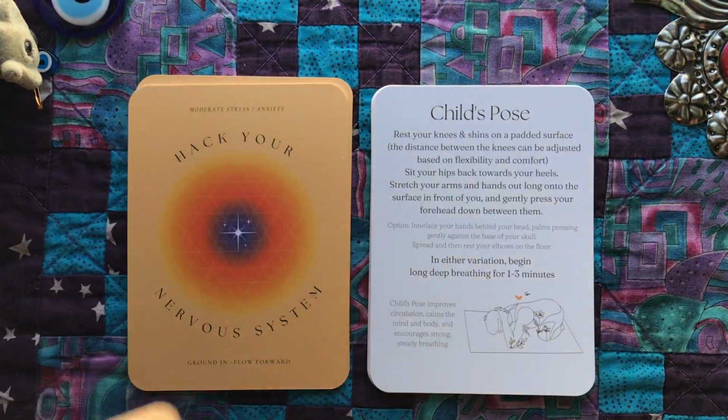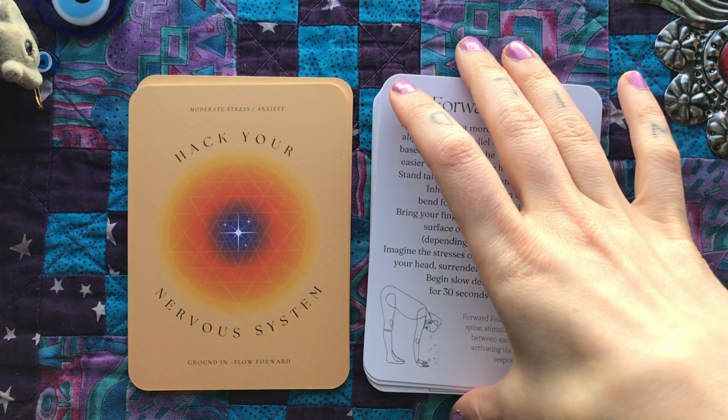Child's pose, so more yoga. Forward fold, more yoga.